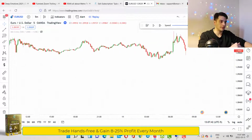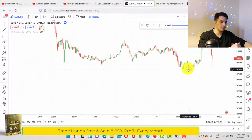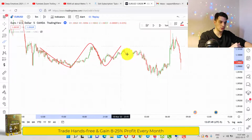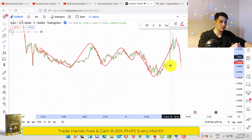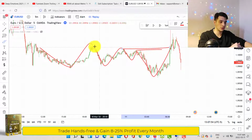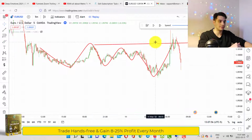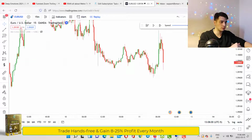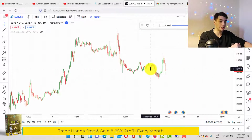And then after that, you notice that we have this kind of sideways trend. See, it's not bullish, it's not bearish, it's just sideways. And then we have this huge spike towards the upside, break of a structure, break of a structure, break of a structure, and then again the same thing happened with EURUSD as well.